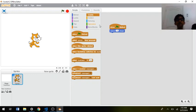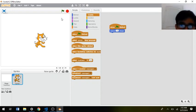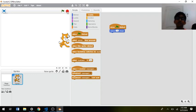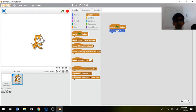When green flag is pressed, move 10 steps. I think this is the flag that they're talking about. Yes, they're talking about that. It's moving pixels, I don't know why. So I think this means, let's play it back here. Now we're going to try some funny things with this.